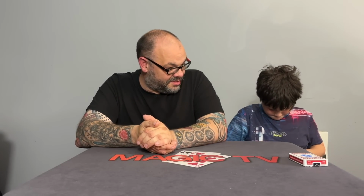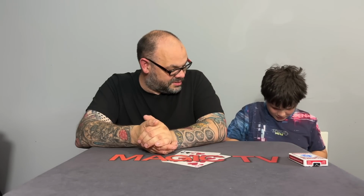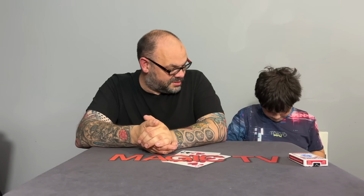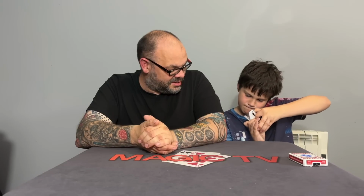And then when you've done that, cut the deck into 2 piles. Now duplicate. The 2 2s are together. Split them up. Sorry. The 2 4s are together. We split them up. Okay? Cut the deck into 2 piles.